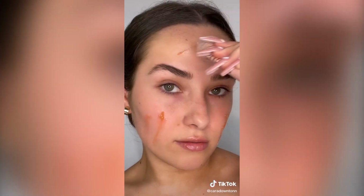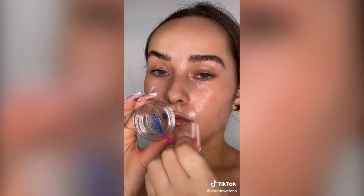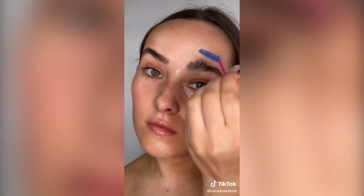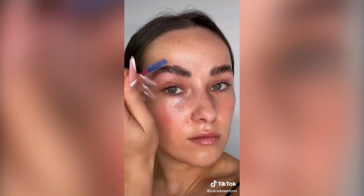And then I go in with this Revolution primer. I don't actually use this that often as it is quite sticky, but I thought I'd use it today. And I also mixed it in with the Milk makeup moisturizer. I use the Unicorn Cosmetics eyebrow soap and I actually really liked it. I've never used it before, but they really kindly gifted me it, so I thought I'd give it a go.